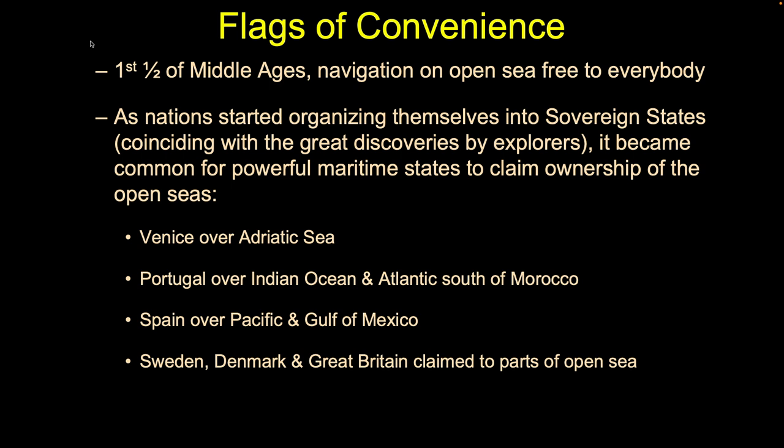some of these countries are starting to say, hey, I want to control the ocean. I want to control this chunk of the world, right? And so examples are the city-state of Venice basically says, hey, we're in charge of the Adriatic Sea. Anybody that comes in here is going to be subject to our laws, our standards. That's, for example, where we get the term quarantine, which we're all familiar with from the pandemic and things like that.